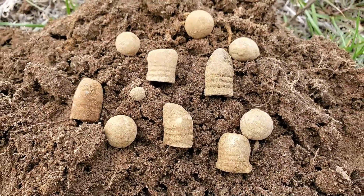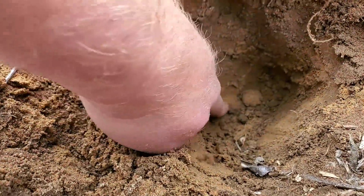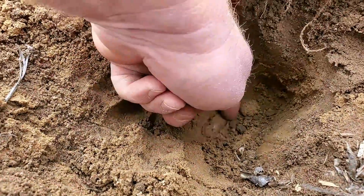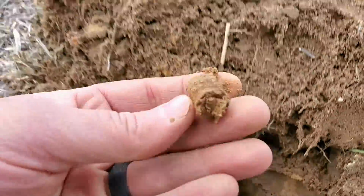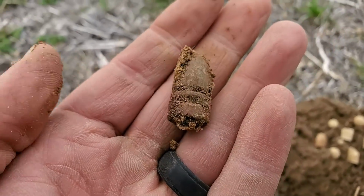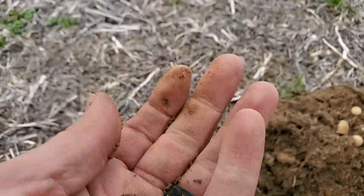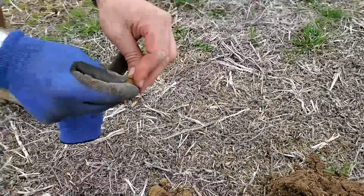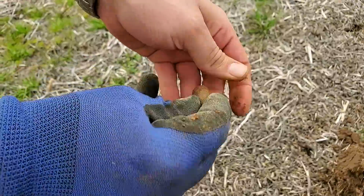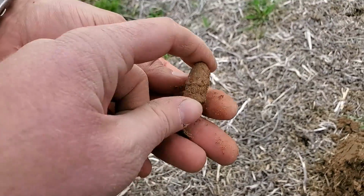A lot of fired three-ringers and some round balls, but right down there, that's a two-ringer. Oh, 54 caliber too. Is that good? It's a Gardner, right? Is it a Gardner? I think so. I don't know, I'm not a professional. I don't dig this stuff all the time. There's some really weird bullets in here, but yeah, that is a beautiful 54 cavalryman's bullet.